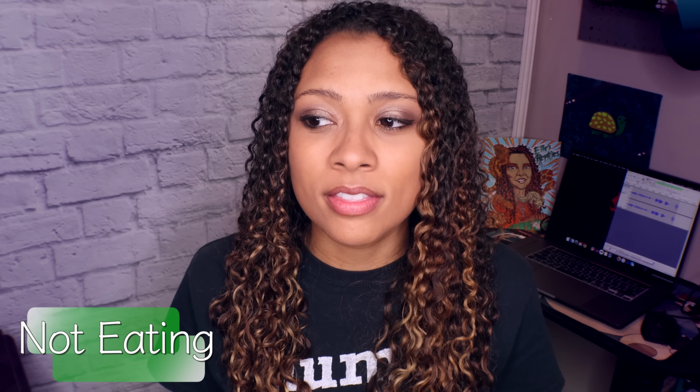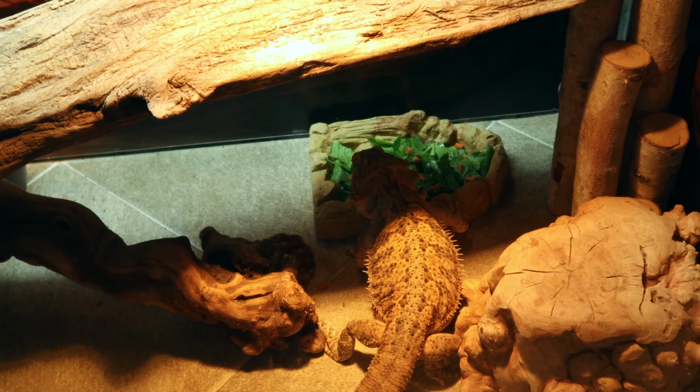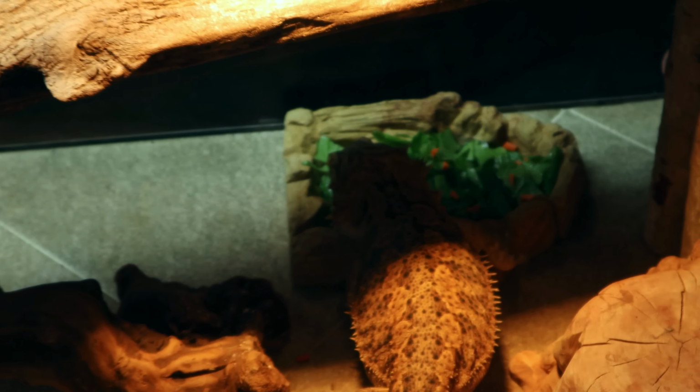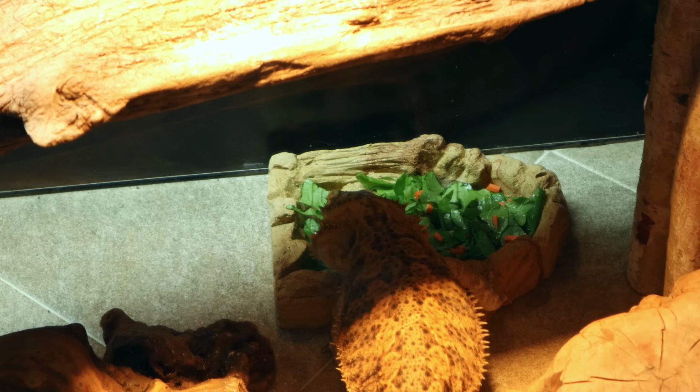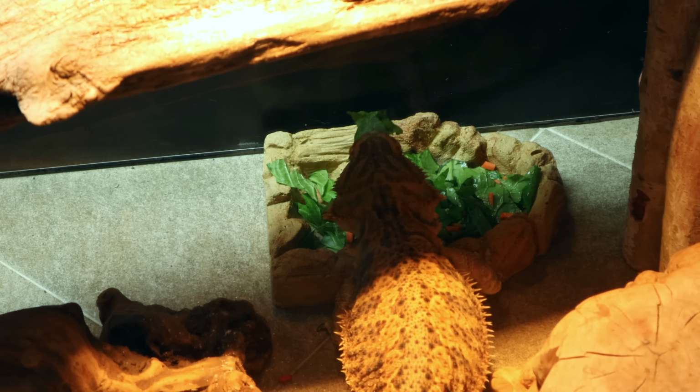If you bring your bearded dragon home and they don't eat that first day, that's okay. Because for them, they are putting themselves in a vulnerable state when they are coming out into the open and eating, especially if their food bowl's at the back and they are turning their back to you. So if they don't eat for that first day or two, then don't panic. That's just because they are stressed out with their new environment and there is way too much going on for them to even think about eating.